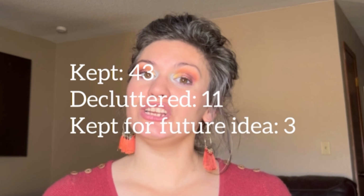Anyway, guys, that is my entire eyeshadow palette collection. I'm going to pop up on the screen the number of palettes that I've kept versus the number that I have decluttered.